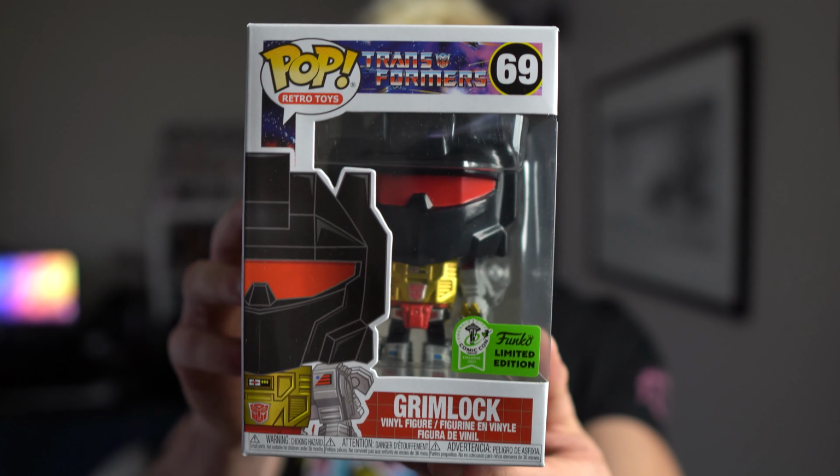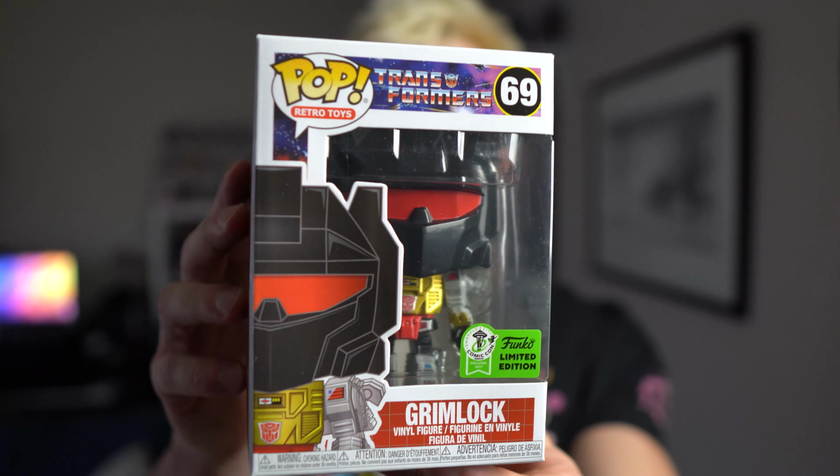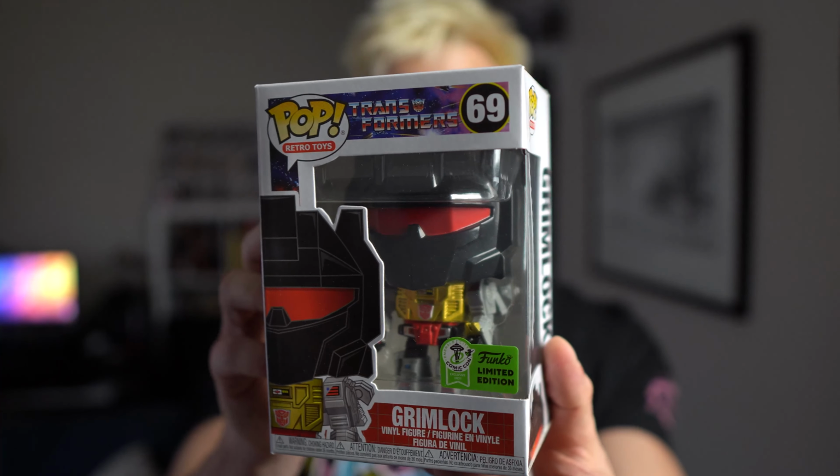We've got Grimlock from Transformers, and that's right, bud, we got ourselves another con sticker. Wowie. That's a pretty sweet looking pop. Now this one's not for me, it's for my friend Chris. So Chris, you can enjoy this one, bud.